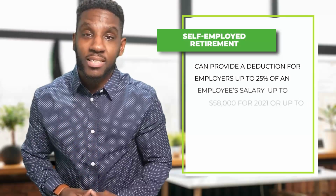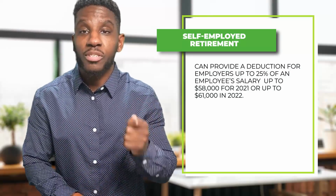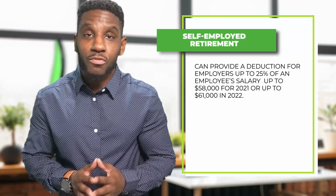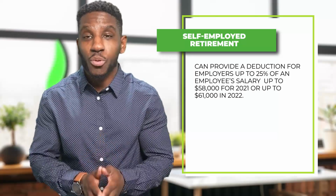And then we have self-employment retirement contributions that can provide a deduction for employers up to 25% of an employee's salary up to $58,000 for 2021 or up to $61,000 in 2022. And don't forget that you can even deduct your own salary reduction contributions if you are a sole proprietor or partner of a business.